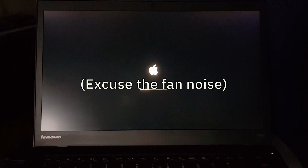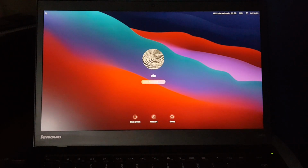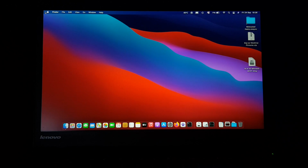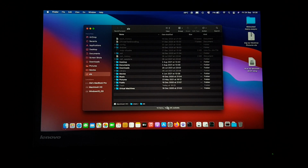It's not really fast despite having an SSD. Windows is faster than this. Oh well. Here is macOS Big Sur 11.5. I also checked if there was enough space.